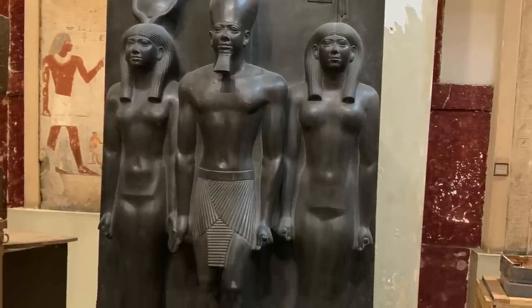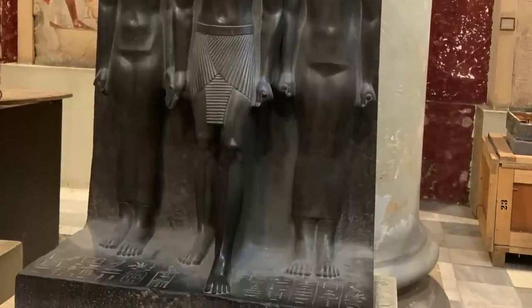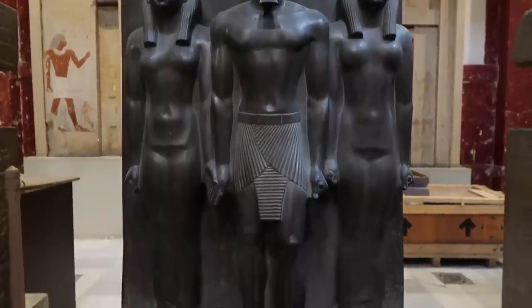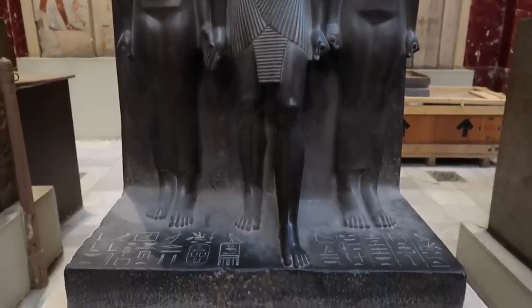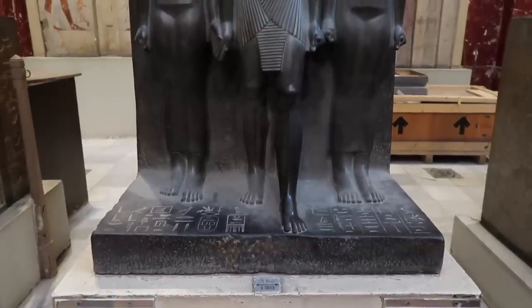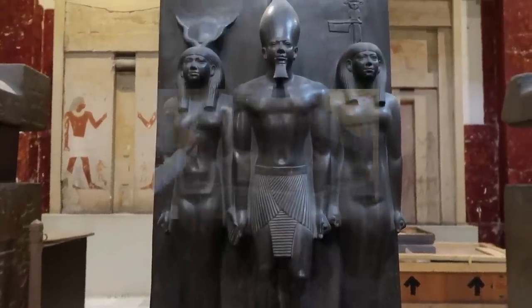Can you imagine? Look at his chest bone. Look at his belly button. Look at his knees. Look at his legs. Perfectly shown. Every detail. Those artists were detailed. 4,600 years old. Wow. This perfect, 4,600 years old.